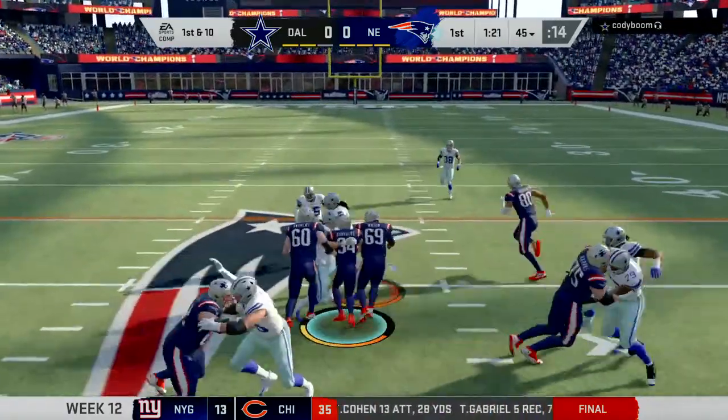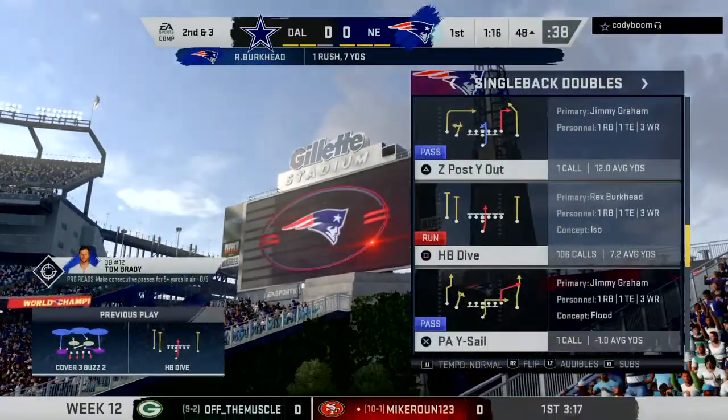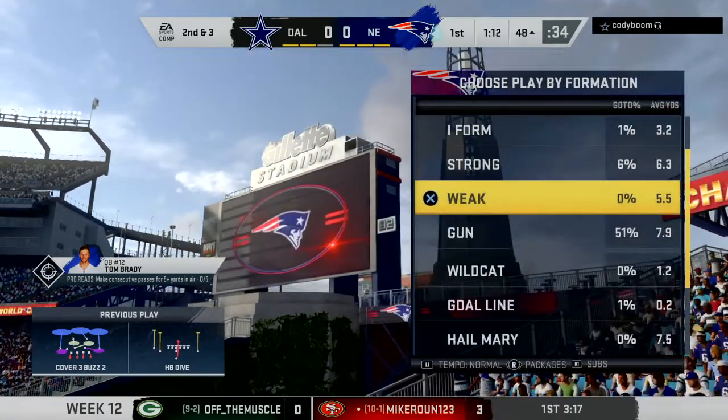The first carry now for Rex Burkhead. And he's got this one across midfield into Cowboy territory. It's a 7-yard carry to set them up with a 2nd and 3.